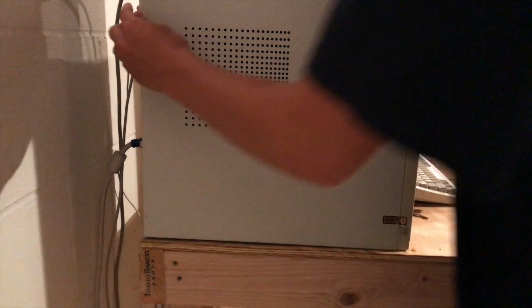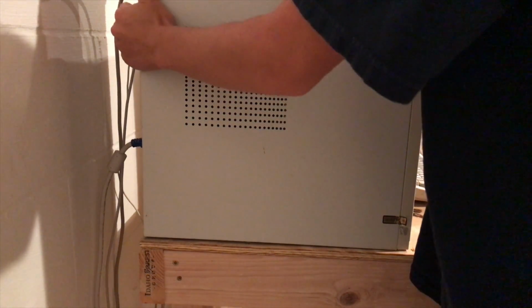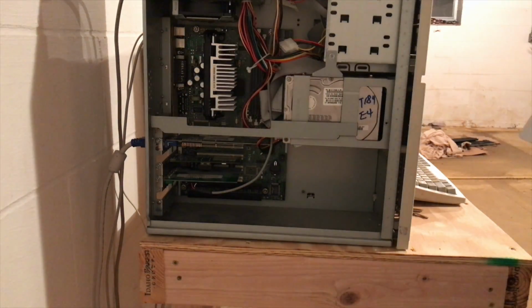Alright guys, so here's the side of it. I'm just going to go ahead and open it up. Excuse me if I'm blocking the camera. I'm just trying to get this open so y'all can see it. Oh yeah, one cool thing, it still has the quality seal on it, even though it's messed up. Here, let me set this aside.